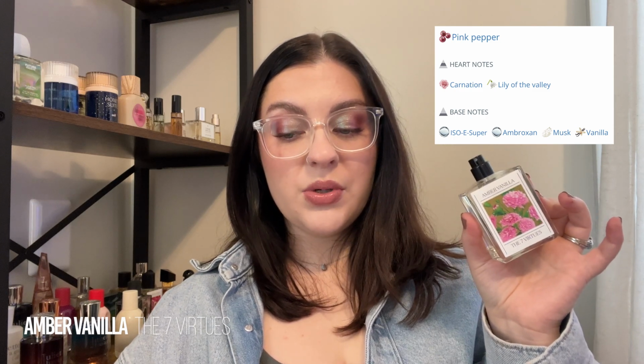Oh my God, I love this so much. I ended up using up that Scentbird vial while I was traveling or something. So this one is pink pepper, carnation, lily of the valley, Iso E Super, ambroxan, musk, and vanilla. This is a skin scent to me with a little bit of vanilla in the background. So I get a lot of pink pepper and Iso E Super in this. This is very molecular to me.